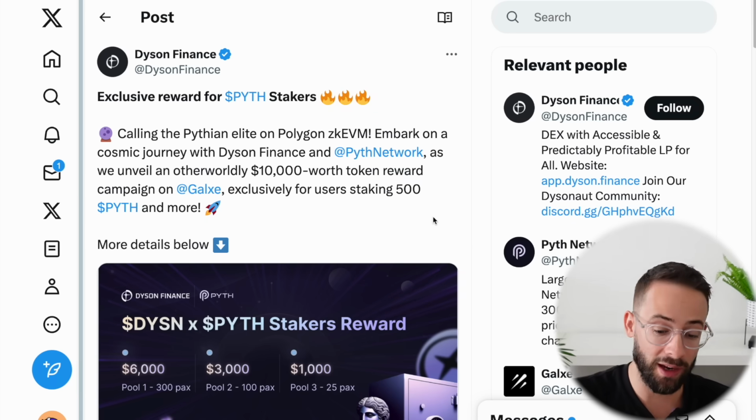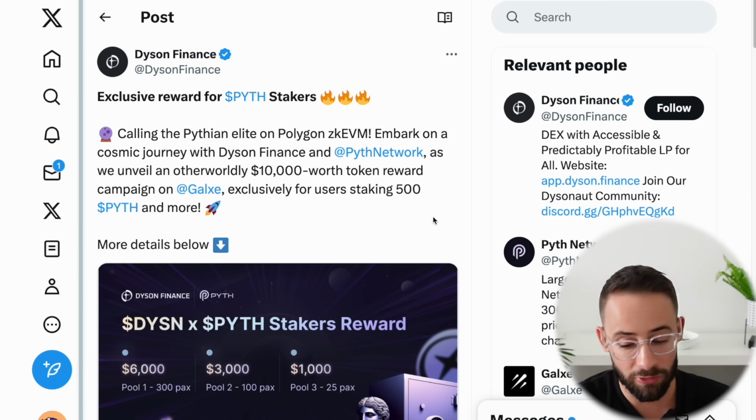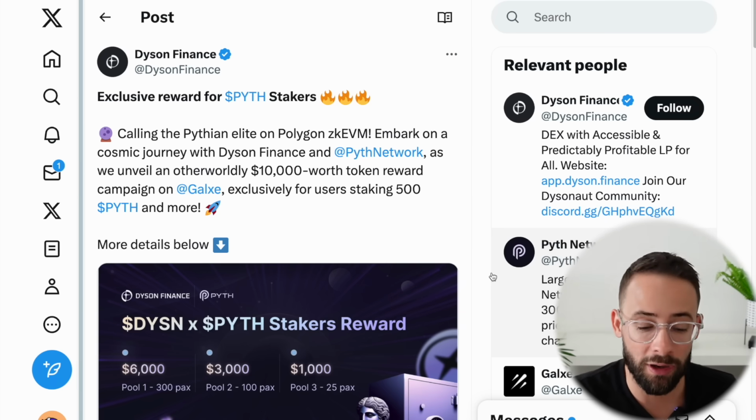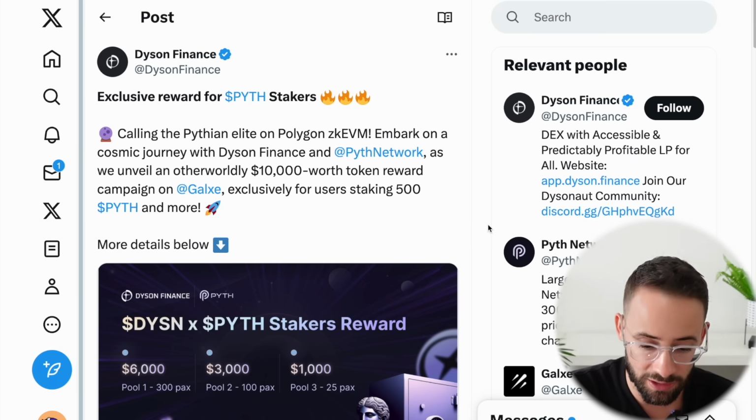So this is not what most of us probably had in mind when we staked these tokens hoping to get airdrops. And I've seen a lot of people in the comments on YouTube or on Twitter expressing frustration with this, that so far there has not been any real solid airdrops for Pyth stakers. However, I still have optimism that we could see one relatively soon.